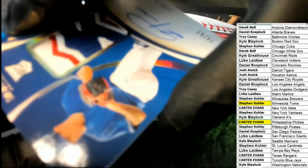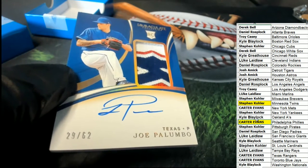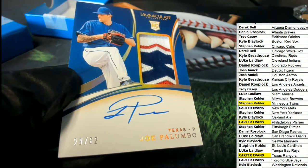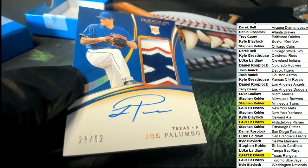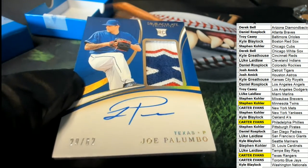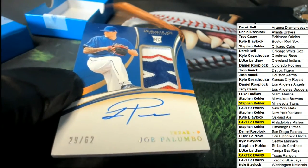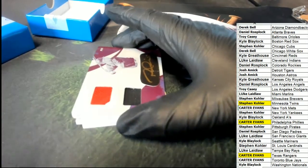Wow, look at this rookie card. Texas Rangers. Wow, nice patch right there. Great looking patch and auto. Rookie. The next hit coming out of the break is a one of one.